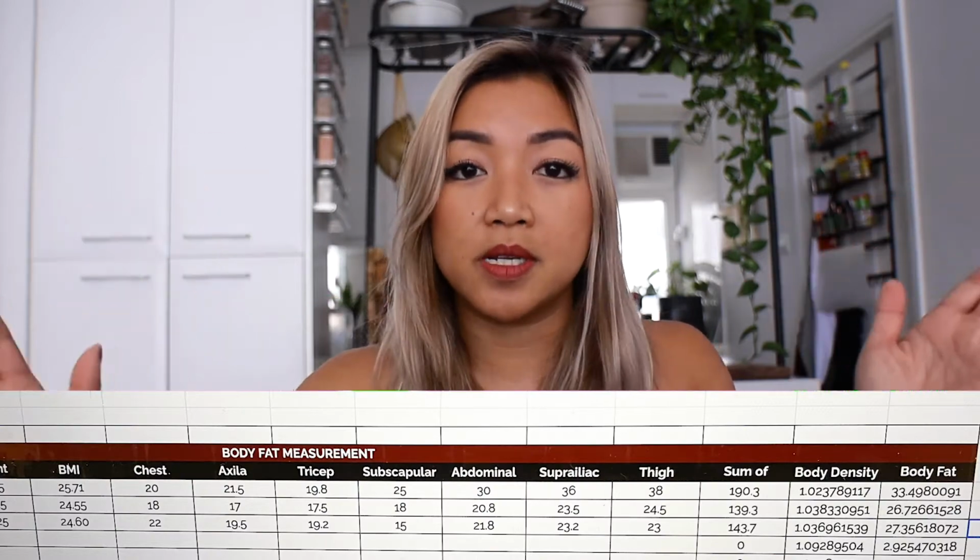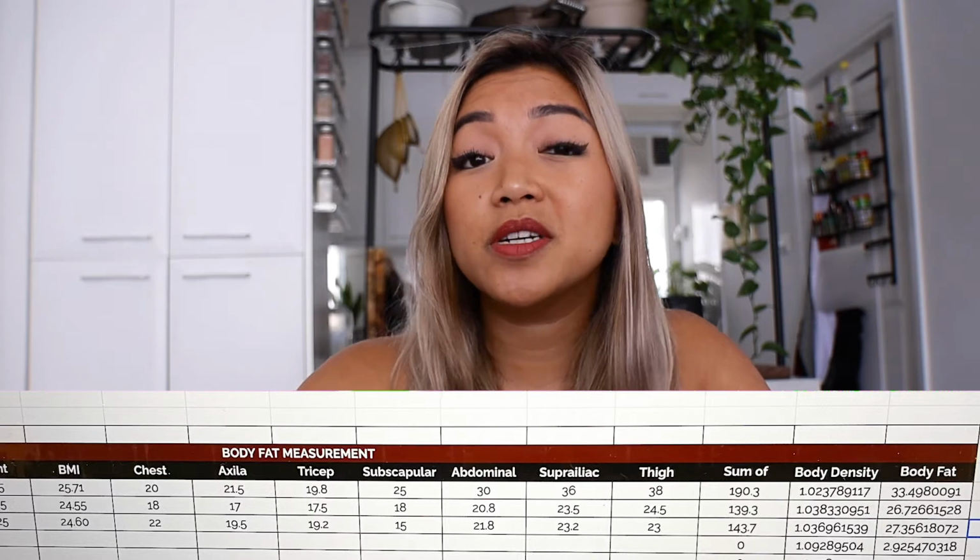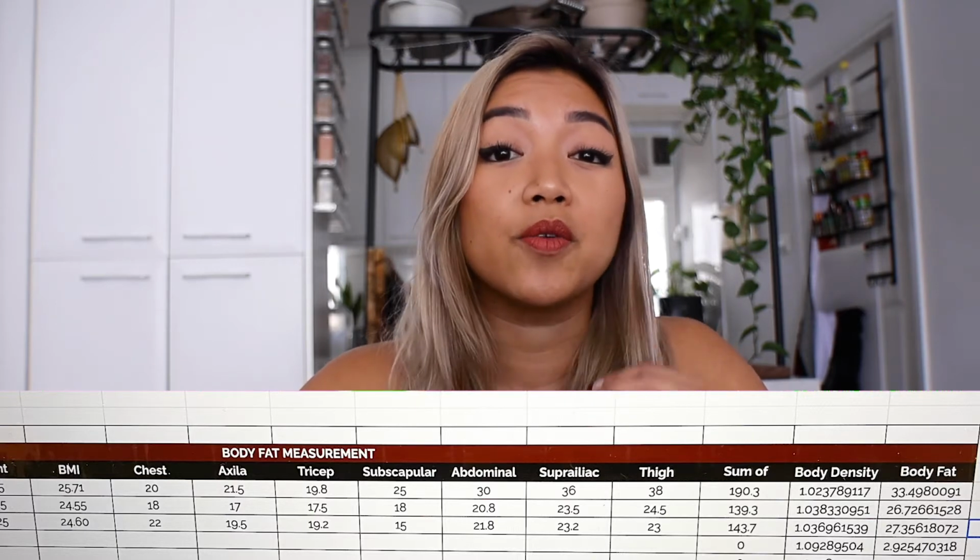So the way Hybrid measures our body fat is that they use what's called a caliper. There are different parts of your body, like your chest, your tricep, your abdomen, near your love handles basically. And they squeeze the body fat in order to measure the millimeters of fat on different parts of your body. They use this to calculate your body fat percentage change over that period of time. My overall skin folds actually dropped from 190 millimeters to 143 millimeters.